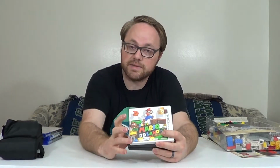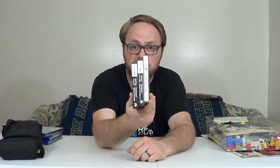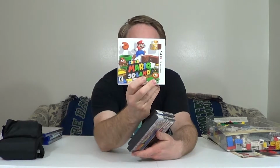So I tried to just take some of the best games in there for $30, and she wouldn't take that either. So I ended up just grabbing these 3 games and paid $15 for them. So five each. Super Mario 3D Land, which is a game that I have played and really, really love. I love this game. It is such a fun game.